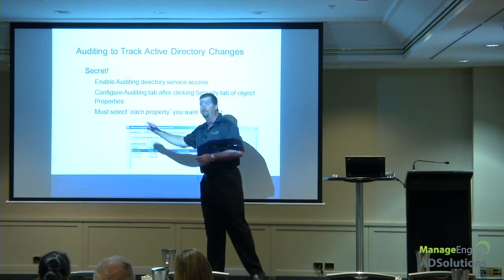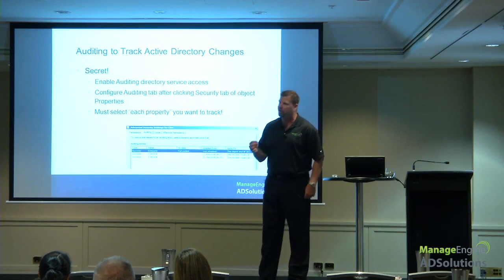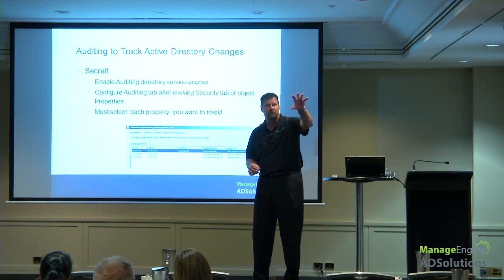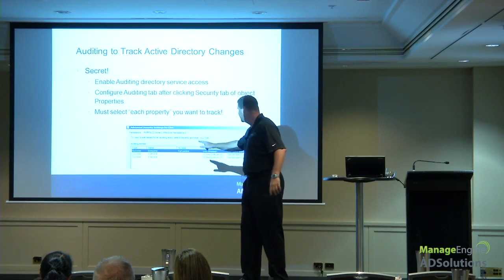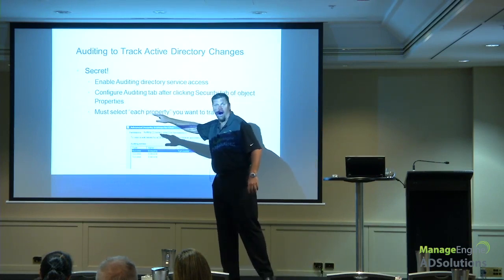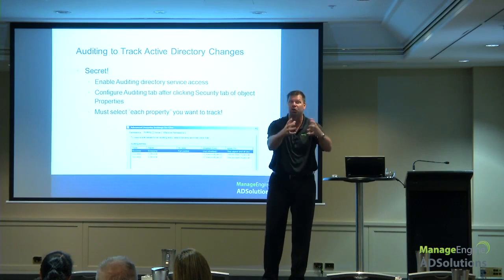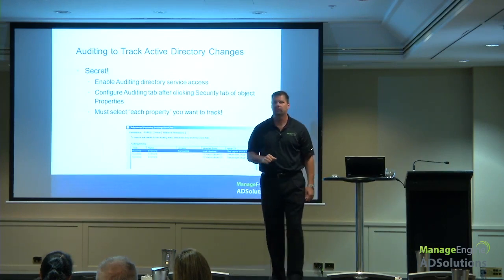We also have the SACL, the Security Access Control List. The Security Access Control List is a direct tie from the object to Event Viewer. So when I go in here and establish some auditing for some object or some property, it is going to take any event that occurs to that object and track it in the Event Viewer.